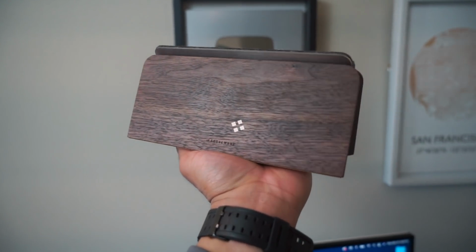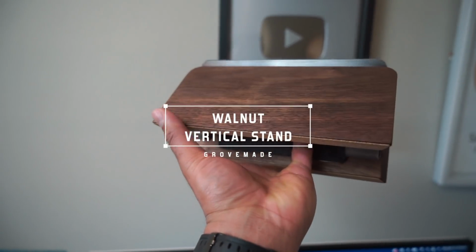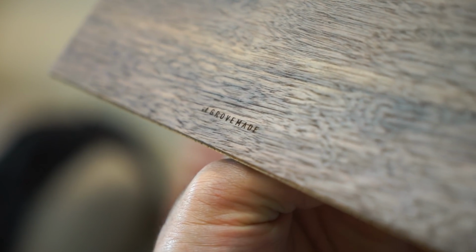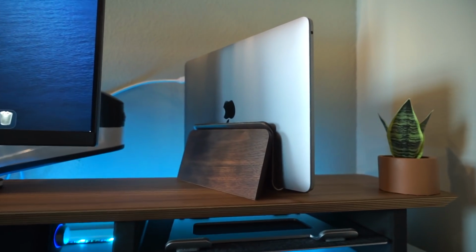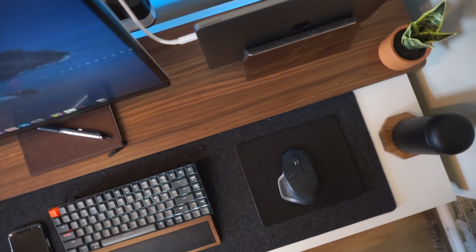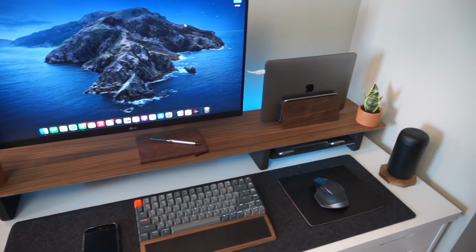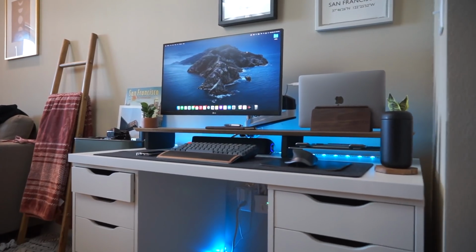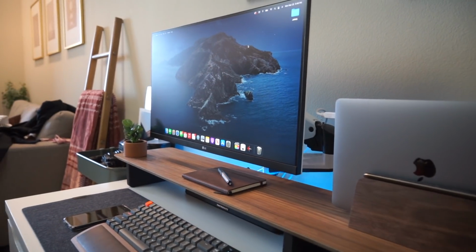Holding my laptop is another product from Grovemade, and this is the vertical laptop stand in the walnut finish. This stand is so much nicer than some of the other ones I've had in the past, and what's really great is that it also has this kind of soft felt material to protect your computer from scratches. And so this is how my laptop is displayed about 50% of the time. It adds an extra aesthetic to the setup, but it's also extremely functional to have it vertically mounted for nice ventilation.